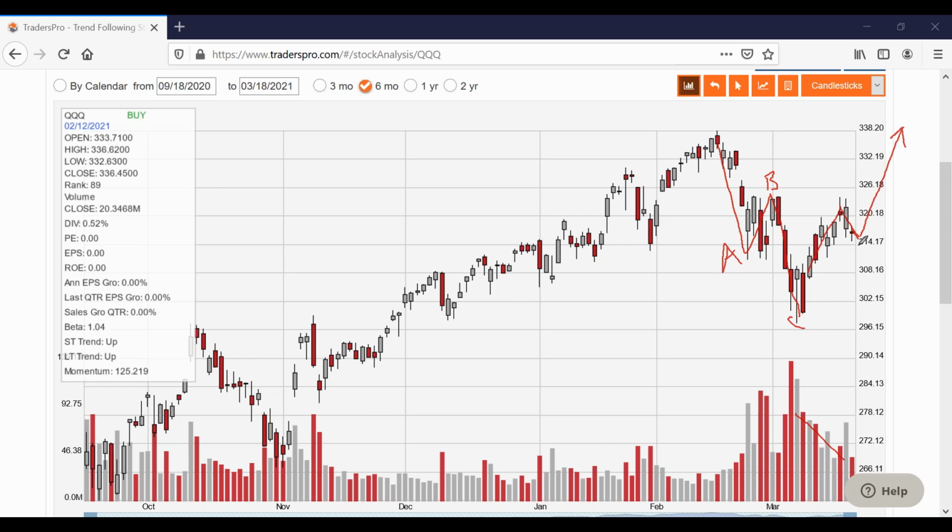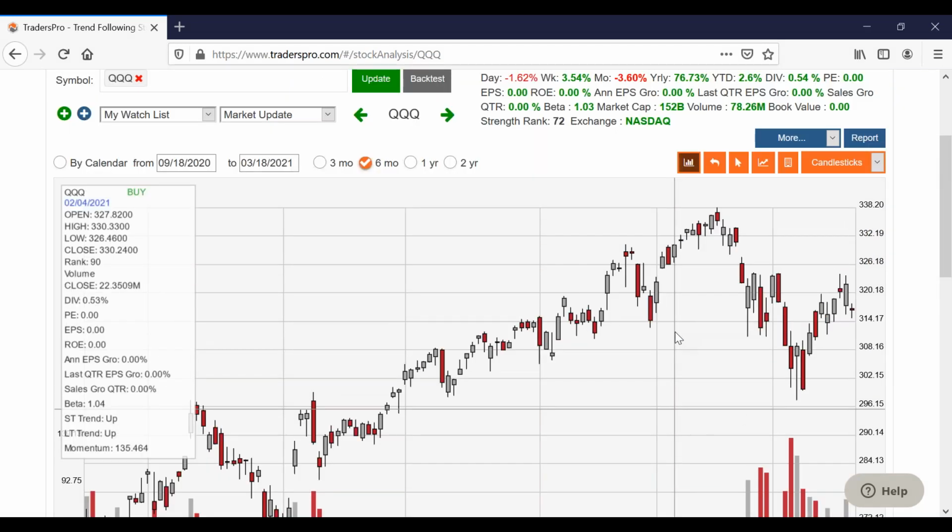If we start to see more downside, and especially if we start to see heavier volume, then we've got to take into consideration that we might be working our way back down to this low and possibly even lower from there. So kind of a critical spot here. And we'll see if hopefully there'll be some clarity here.